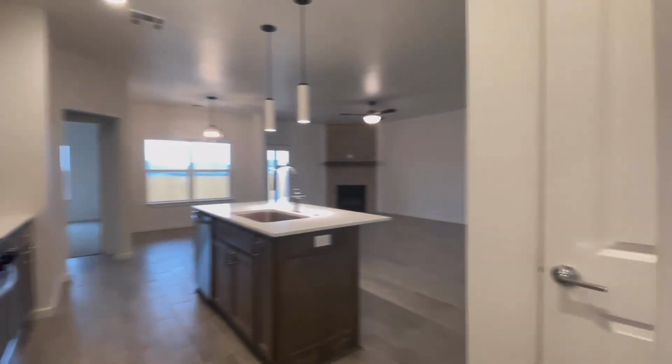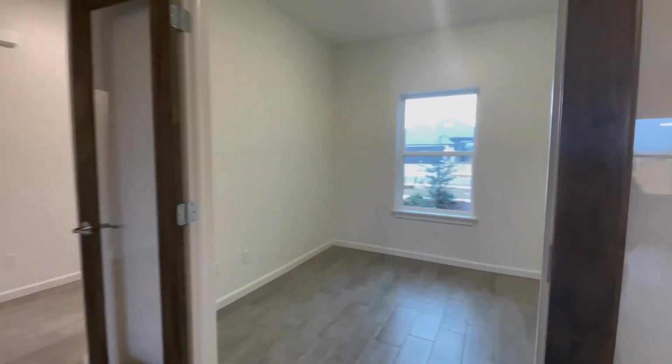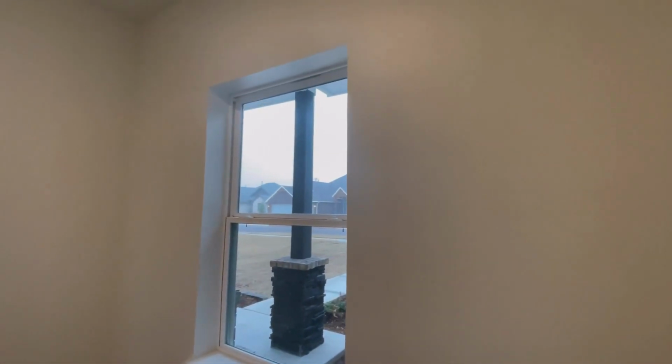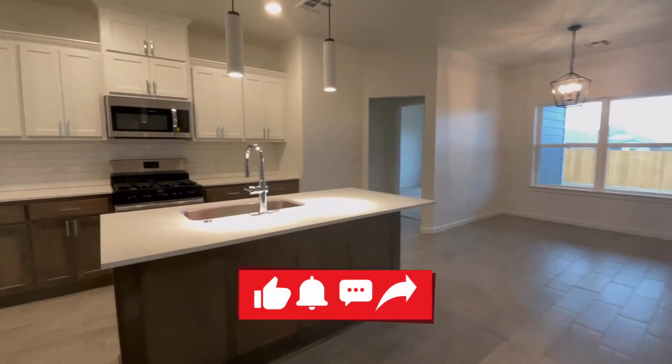I did miss the study, so let's go see that before the kitchen. Here is your true study. We have the woodblock tile extended into this room here. This overlooks the front porch. Really great space.